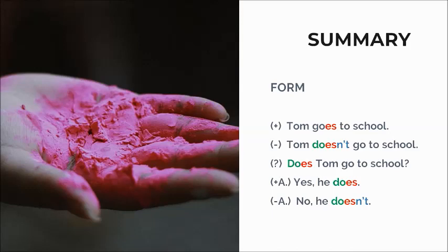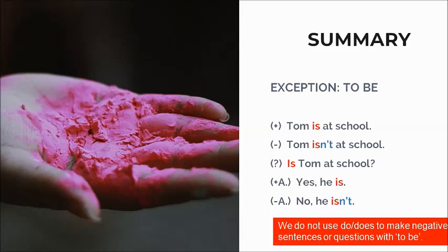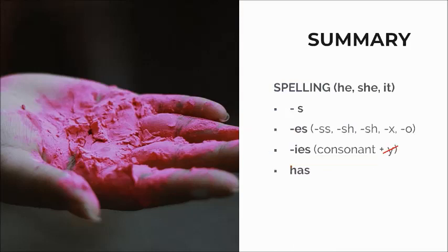Let's sum up what we have learned about present simple today. So this is the way how to form positive and negative sentences, questions and answers. The most important thing is that we use this do or does for negative sentences and questions, and also for the short answers. And then you have to remember about this s ending for he, she, it. And then there's this one exception for which we do not use the do or does to make negative sentences or questions. And there are 3 forms: is, are, and am. For the spelling, there are these 4 main groups, as we discussed.